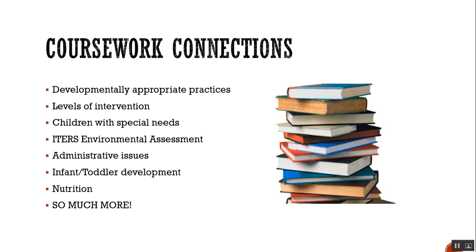The coursework that we do in preparation for our internships came in handy when I was in my internship. We used a lot of developmentally appropriate practices. They were stressed beyond everything else. We used levels of intervention, and we helped children who had special needs, incorporating all of those things that we learned from our classes. I was able to use things from my assessment class, such as the environmental assessment for infants and toddlers.